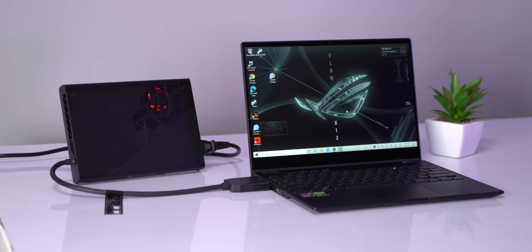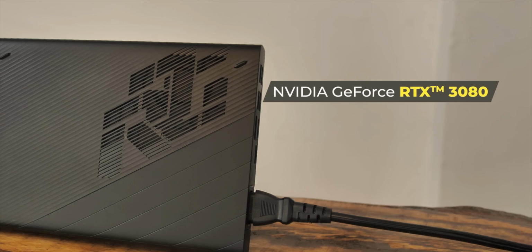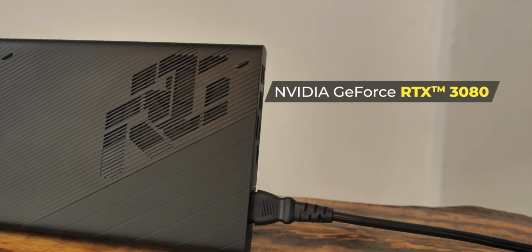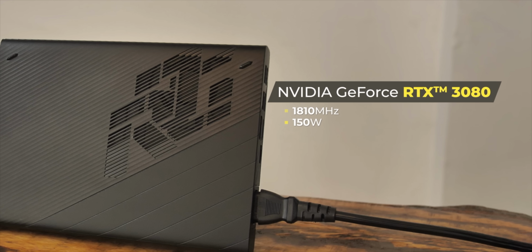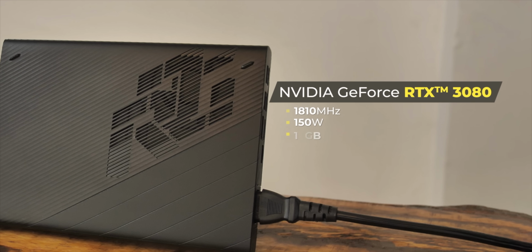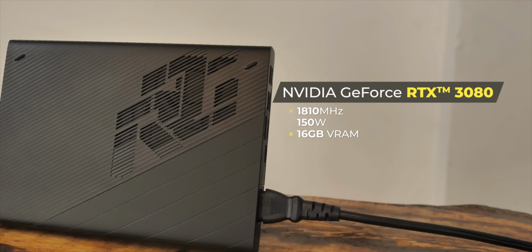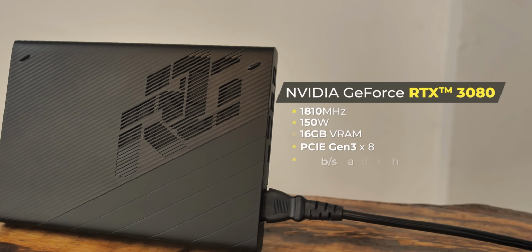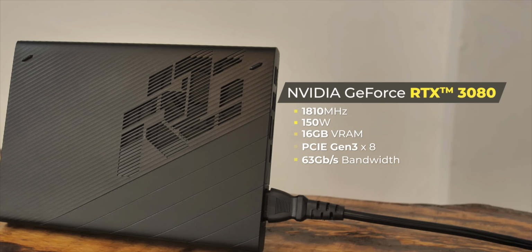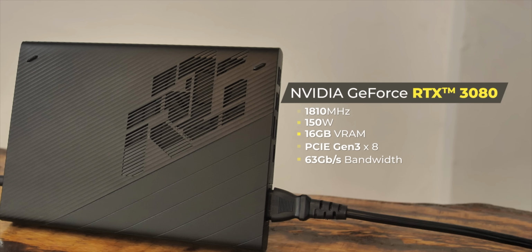Just look at the specs of this eGPU. So the XG Mobile has NVIDIA GeForce RTX 3080 laptop GPU clocked at 1810 MHz at 150 watts with ROG Boost. There's 16GB of VRAM, vapor chamber cooling system built right in, and it uses ASUS's proprietary connector, which has 8 PCIe lanes, which means 63GB per second of bandwidth, and that eliminates one of the bottlenecks you get with the eGPUs that connect via the Thunderbolt 4 port.